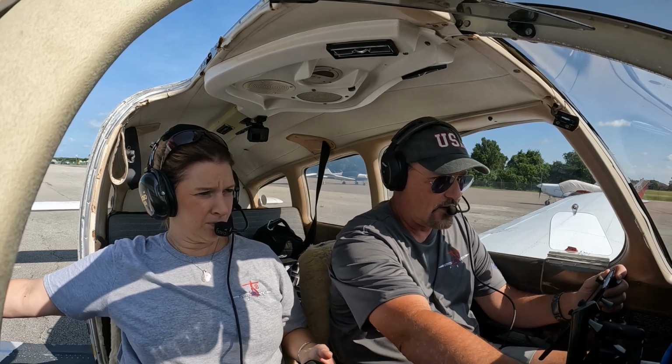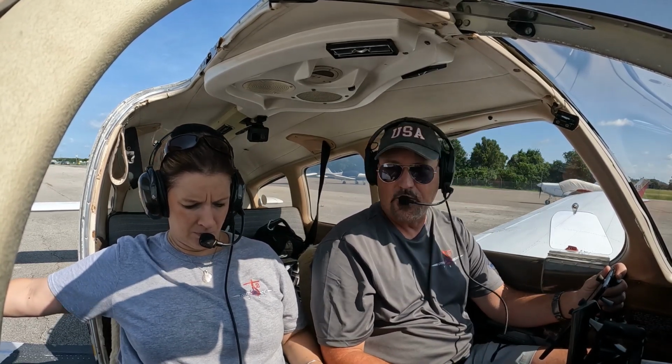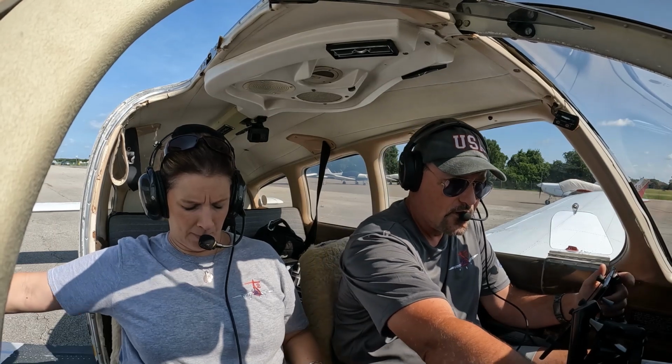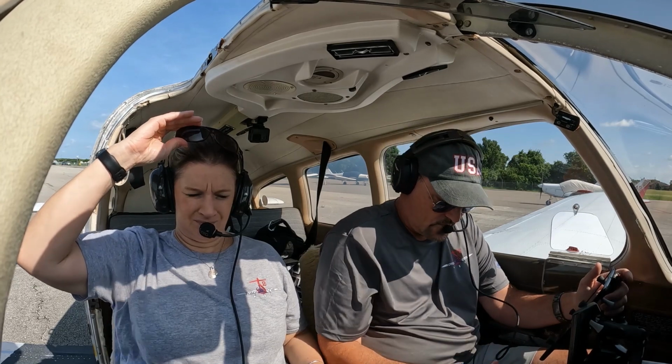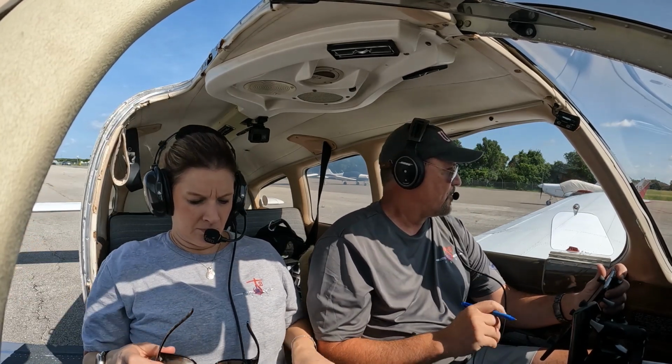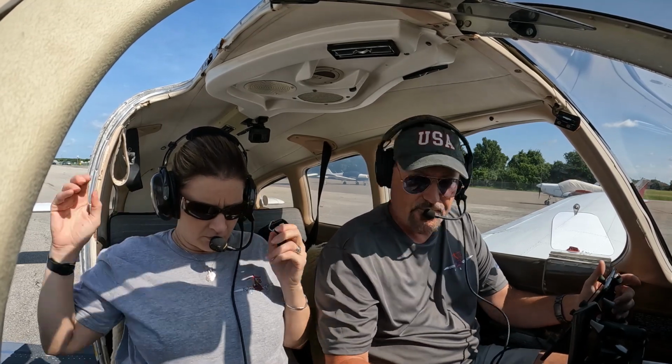Semi-ground, November 2959 Uniform in spot 1 with information Delta, requesting taxi for a west departure. Kissimmee, 2959 Uniform, runway 24, taxi via Bravo. Runway 24 via Bravo, 2959 Uniform. Alright, let's go.